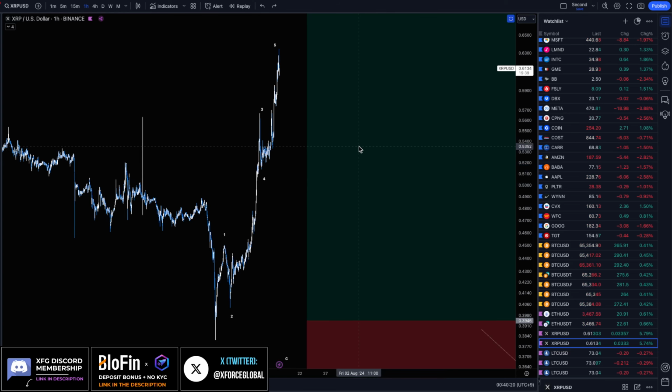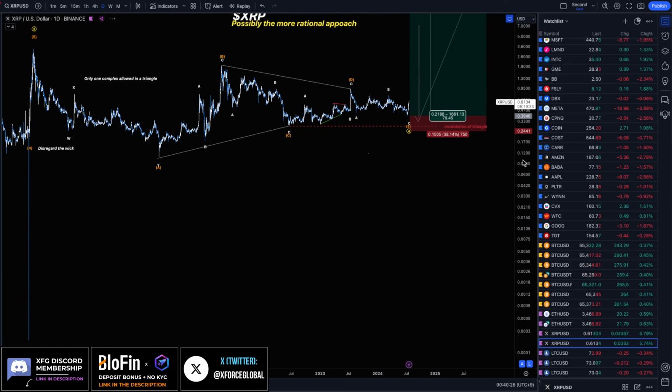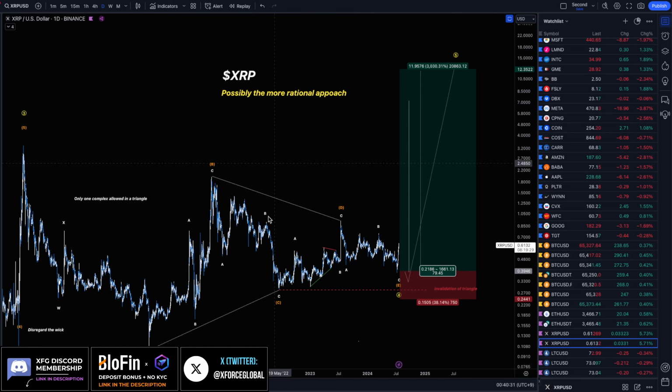So hopefully that was helpful, ladies and gentlemen. Remember, focus on the macro. That is the key. It is frustrating when you see these types of breakouts and you miss it. But again, I'm here to give you my clear vision on how I see XRP. The risk reward management is absolutely phenomenal. 1 to 11 possibility right here as a conservative target, as the 5th wave is possibly approaching, as we have this wave 4 concluding as a triangle. So hopefully that was helpful, ladies and gentlemen.